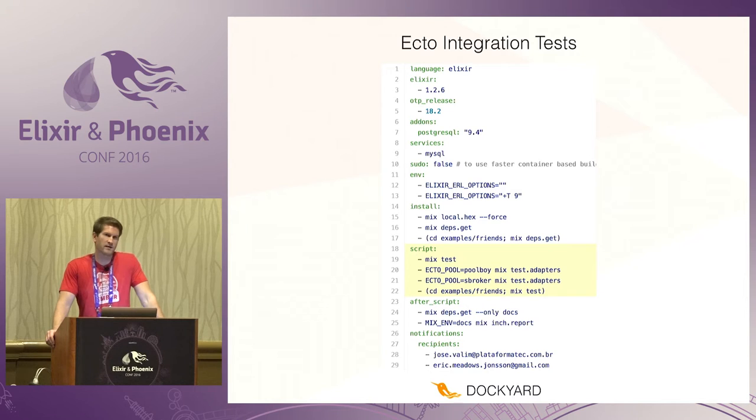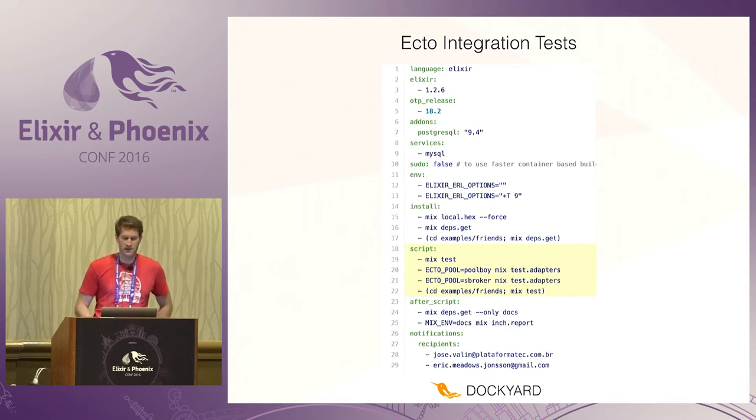So taking a look at the Travis script, I can see here that there are several different test scripts that are being run. Right below mix test, we see mix test adapters, and there are some environment variables being set to actually run these. So this gives us some clue on how we can run the entire test suite for Ecto. But how does this work, and why does it work?